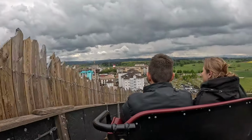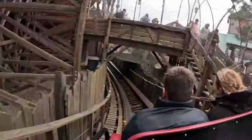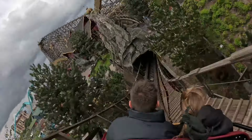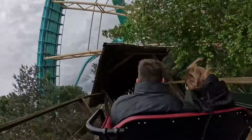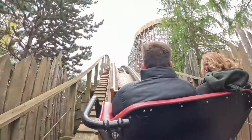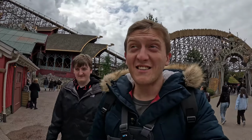So much to do. Oh, it is now time for our favourite wooden coaster with pacing that can match Zadra. Oh, Woden is an absolute abomination, guys. Here it goes, a coaster that just does not stop. Woden is still number one wooden coaster, isn't it? It's so good. So it's time for a ride on Blue Fire.